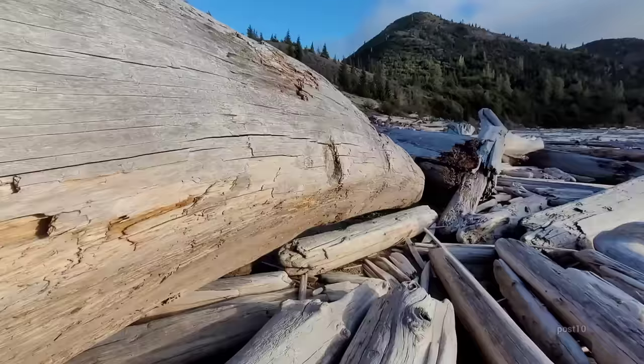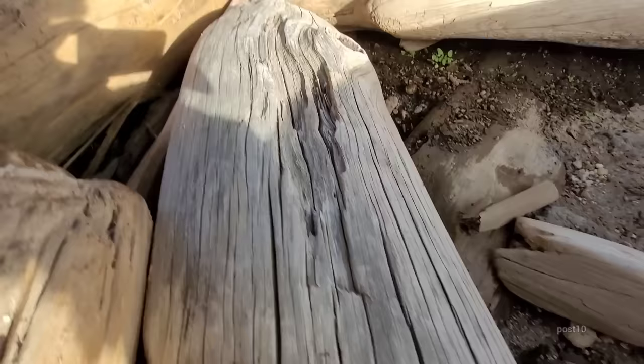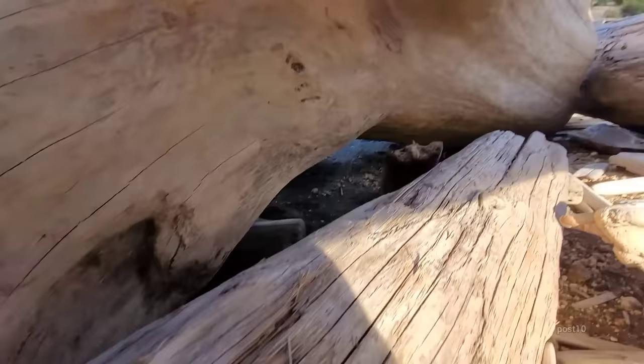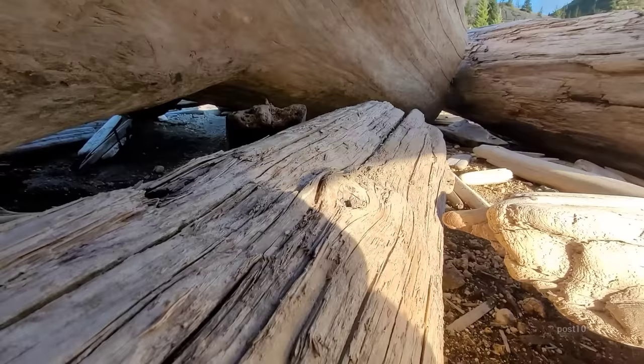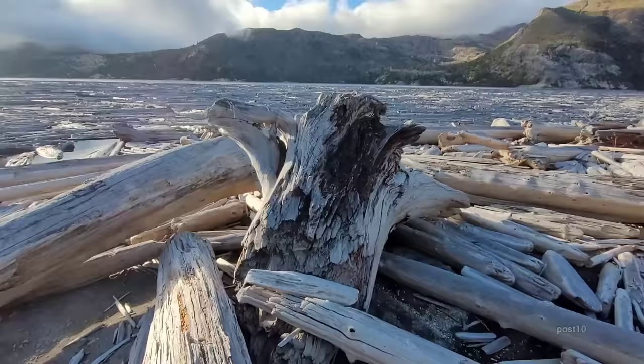All right, we're going underneath this tree now. We have a fire ant friend, and I hear water trickling in here. Crawling around. This is really cool underneath here. Oh, we have another friend right there. There's the stream.